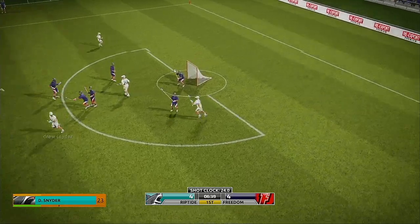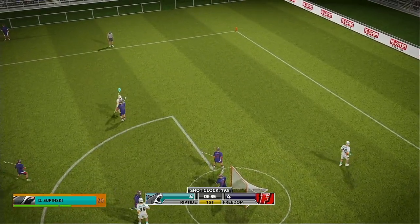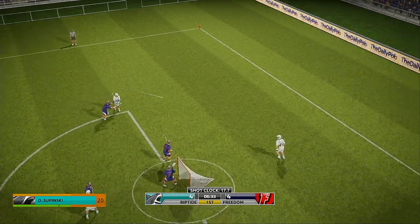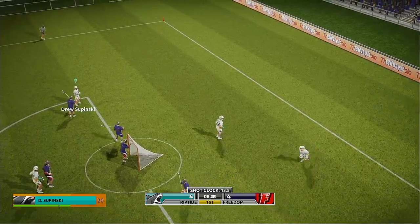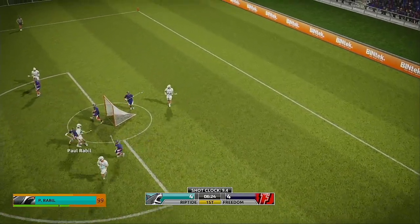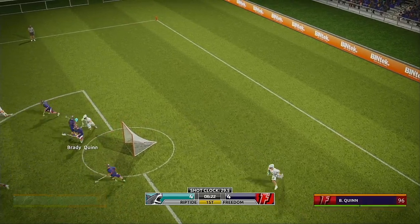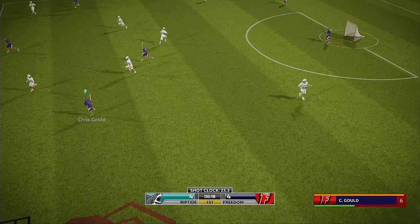Ball side center. Ball side left. Deuce. Ball side right. Three. Ball side left. Ball side right. Ball side left. 99 slings it. The ball goes to the ground. Nicely recovered. Push. Help, help, help.